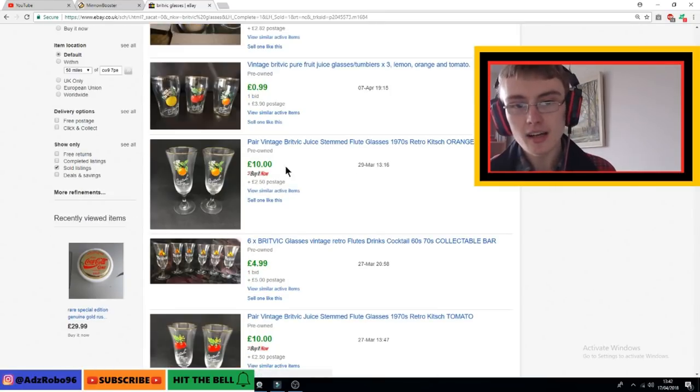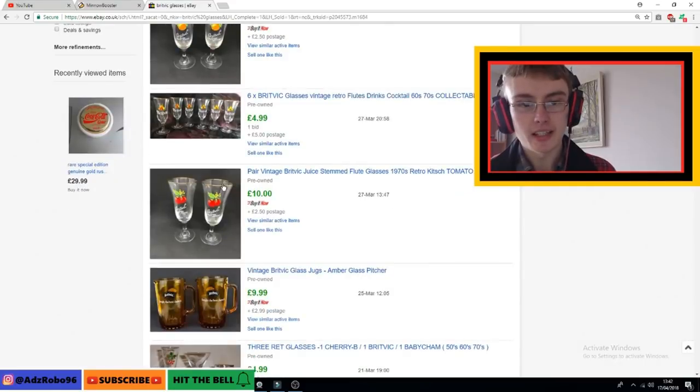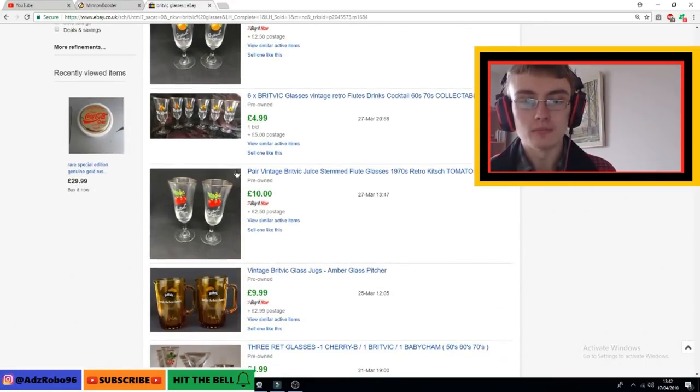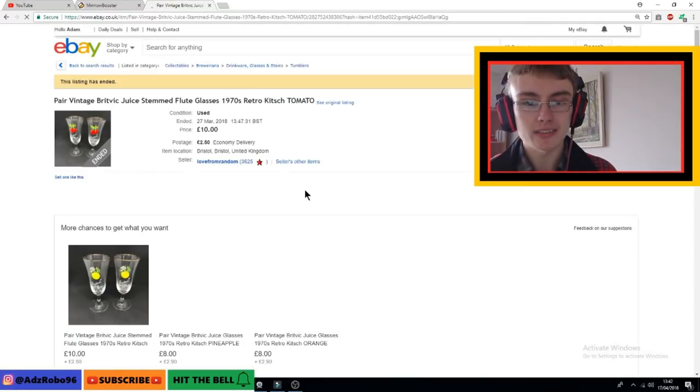So we can see here, a pair of vintage Britvic juice stem flute glasses even. Someone's got a tenner plus post there, so a nice sort of bread and butter item. You can see, obviously, these have got tomatoes on. The other ones had oranges on. Yeah, they're quite nice, actually. I quite like them. They're quite cool-looking little items there.